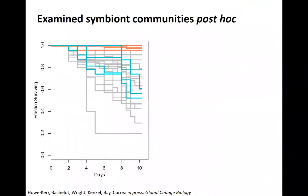This is a survival graph where the fraction of fragments still alive on a particular day of the experiment is depicted with these lines. So each line is an individual genet. And so what you can see is, so we looked at the symbiont community properties post hoc.